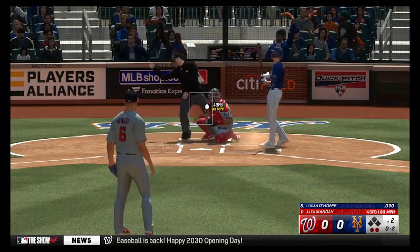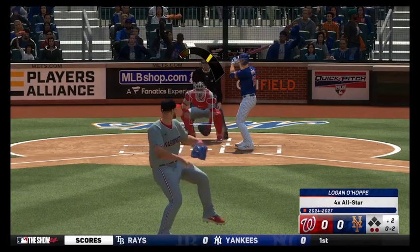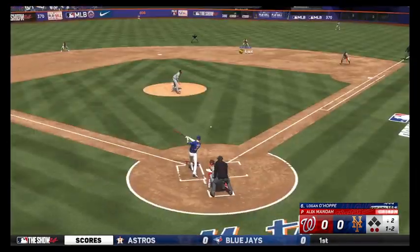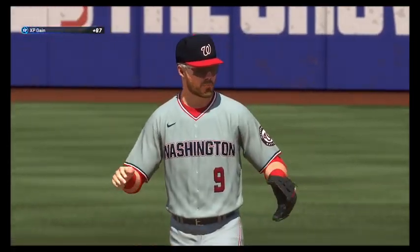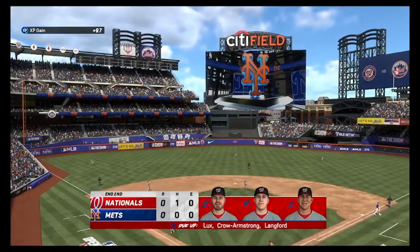That's five straight strikeouts. Got to put a ball in play. Two down, nobody on. That one just misses, and the count is 1-2. That's on the ground. On the ground to second. Lux. And the Mets go 1-2-3. There's something to put the ball in play. Nothing doing for the Mets. We'll move to the third with no score.